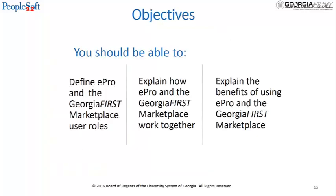This concludes the introduction to e-procurement and the GeorgiaFIRST Marketplace. Return to the ePro GeorgiaFIRST Marketplace training page to access additional lessons. You should now be able to define ePro and the GeorgiaFIRST Marketplace user roles, explain how ePro and the GeorgiaFIRST Marketplace work together, and explain the benefits of using ePro and the GeorgiaFIRST Marketplace.